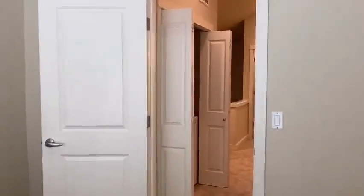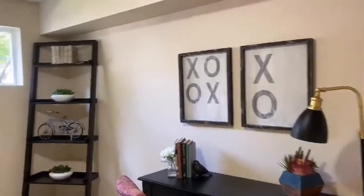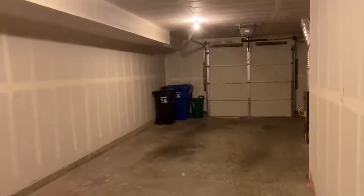All right, let's go on downstairs. Okay, so now we are downstairs. You've got a good linen closet, coat closet here. And this is basically your bonus room. It could be a workout room, your office, kids' playroom. It's a good, decent size. And it connects to your large 2-car tandem garage.